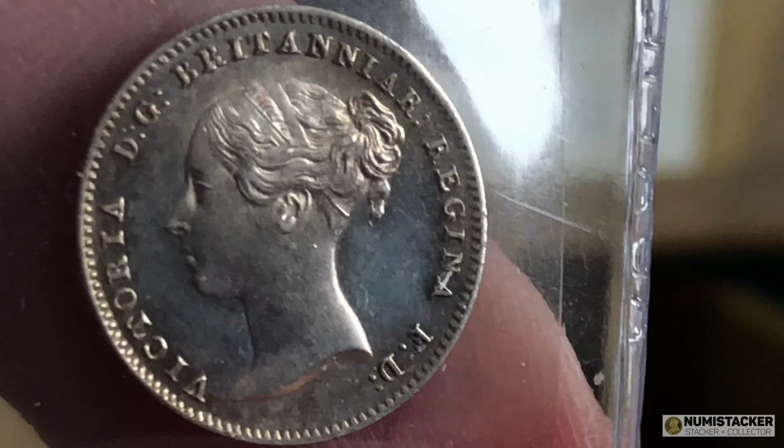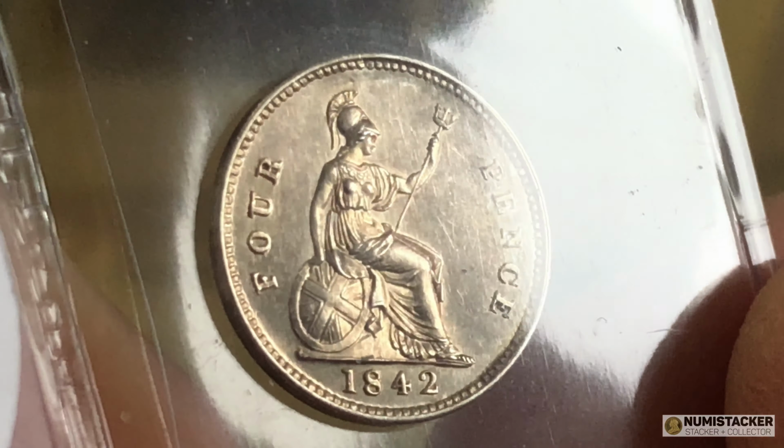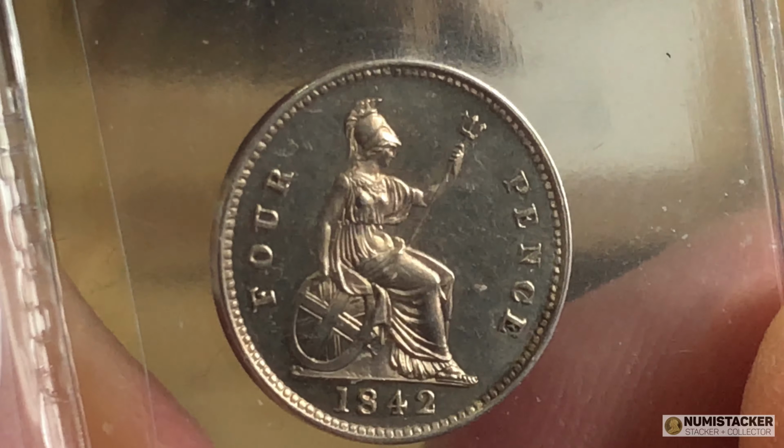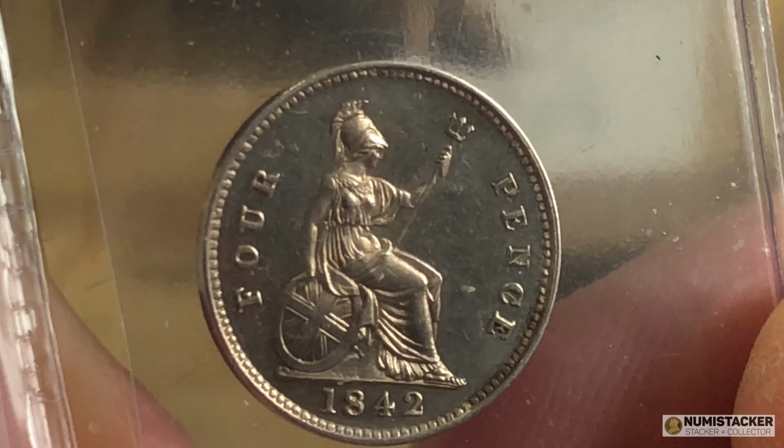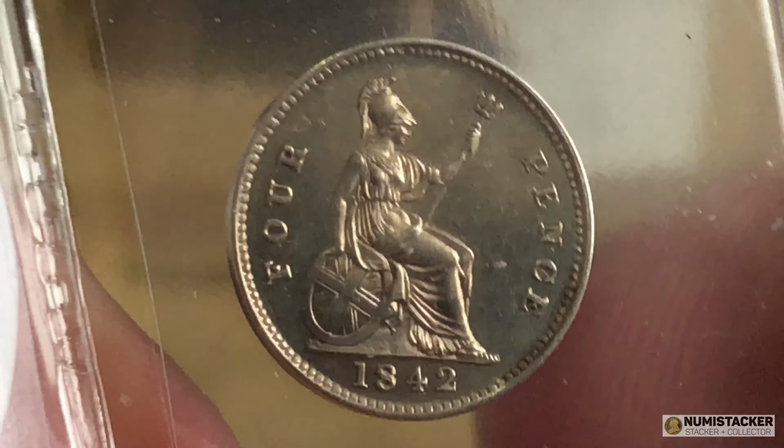So it was produced for VIPs, for officials, museums, maybe even royalty, whoever paid the mint, or maybe not paid the mint, may have been given as a present, or just not sold at all, maybe just put in an official collection. But there are very few of these proofs of record around. So to get one of these coins, and how do you know it's a proof?